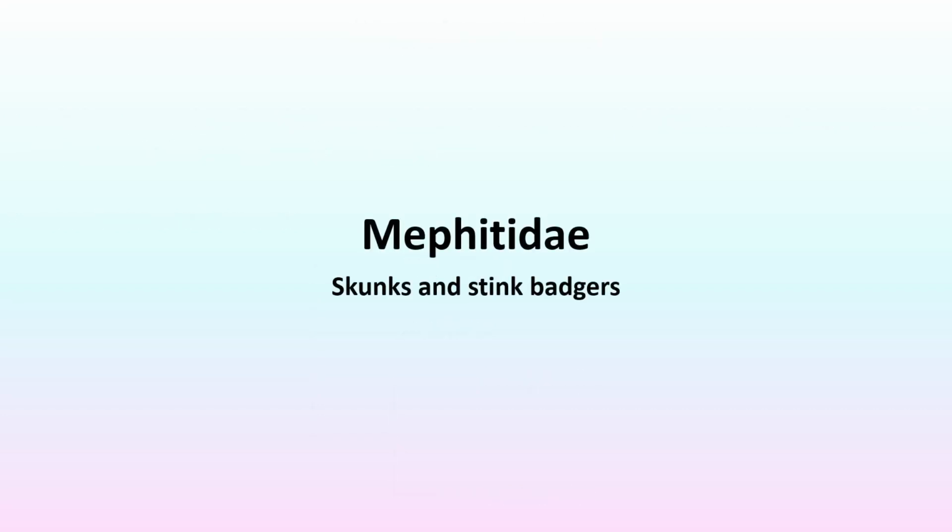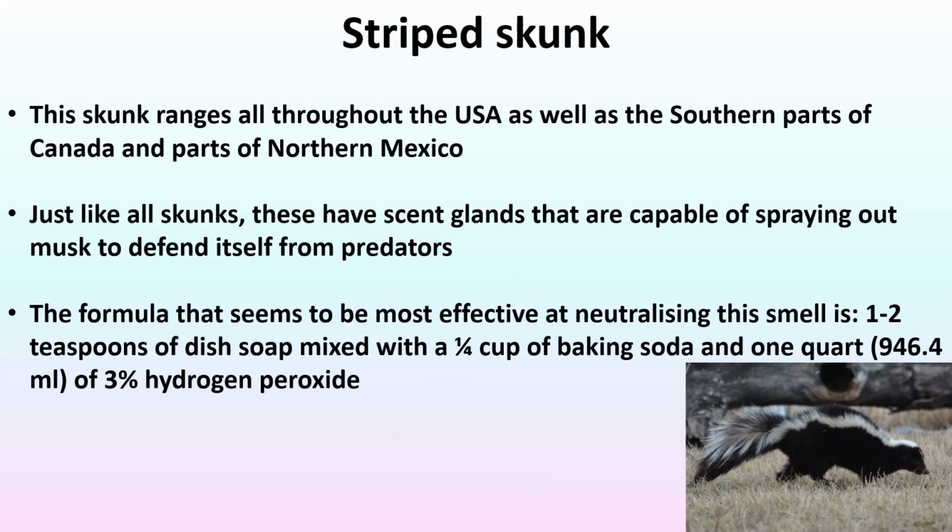First, the Mephitidae. These are skunks and stink badgers. Here is the striped skunk, and it ranges all throughout the USA as well as parts of southern Canada and northern Mexico. Just like all skunks, these have scent glands that are capable of spraying out musk to defend itself from predators. The formula that seems to be most effective at neutralizing the smell is 1 to 2 teaspoons of dish soap mixed with a quarter cup of baking soda and 1 quart (946.4 milliliters) of 3% hydrogen peroxide.